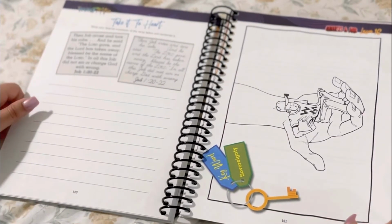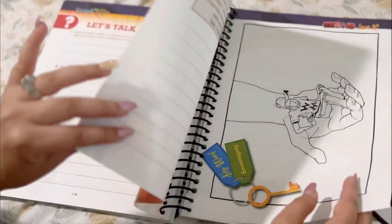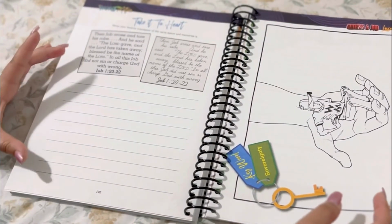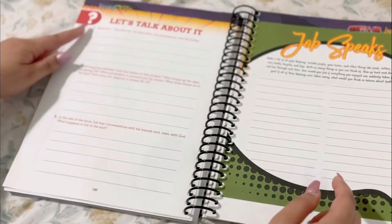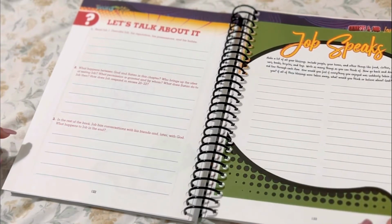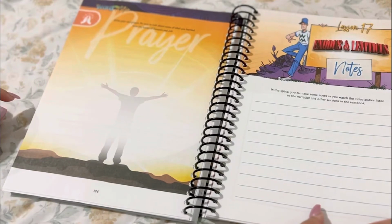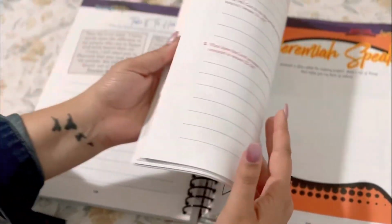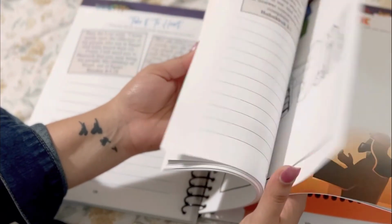And we're going to take it to the heart. So it looks like it's basically the exact same concept. They'll take notes on what they remember from the clip. Then they'll do their copy work. Then they'll get to draw. Then they're going to answer some questions. And then they'll do some activity related to that. And then they'll finish off with a prayer. So it looks like most of these are the exact same concept.